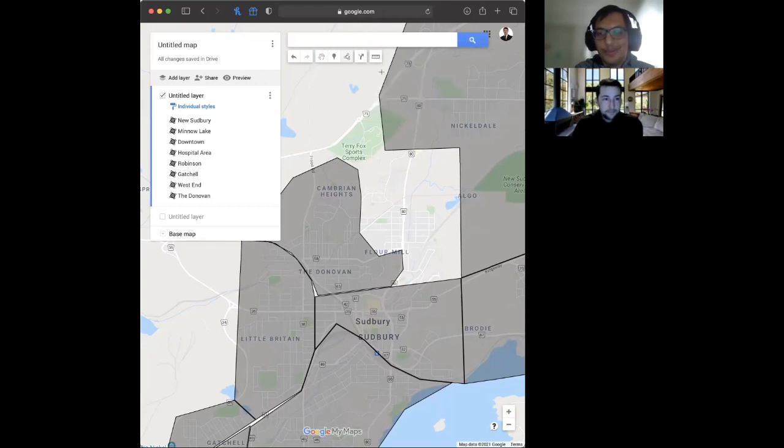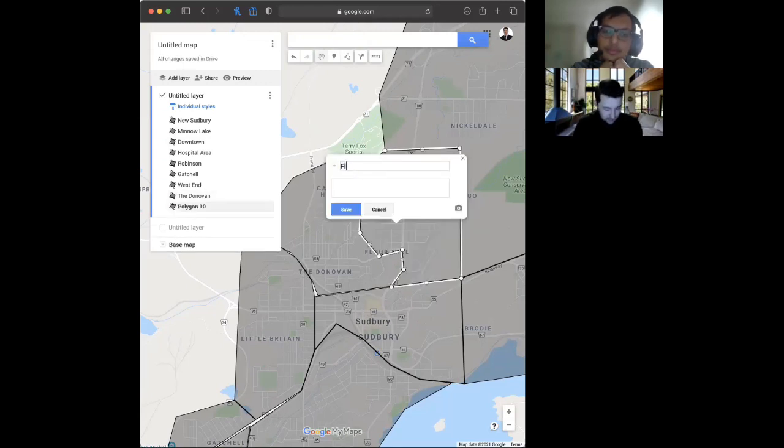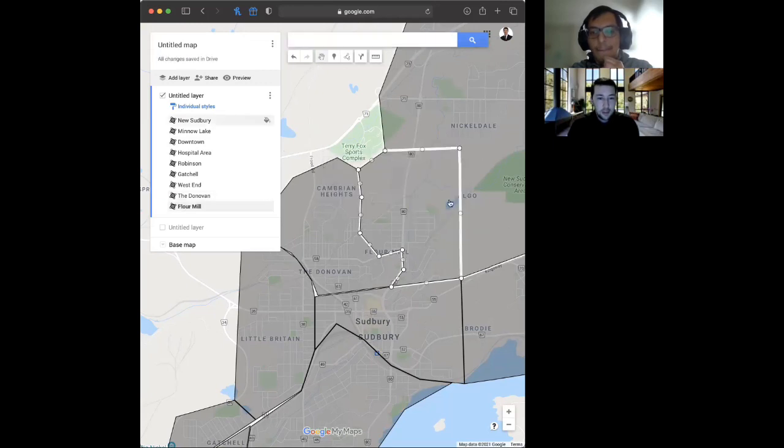All right, cool. Last but not least, the Flour Mill. Most people would say this was probably the lowest in Sudbury. Actually, anybody that knows what they're talking about would say this was the lowest. It's called the Flour Mill because there was an actual flour mill in the area, and the name kind of just stayed.